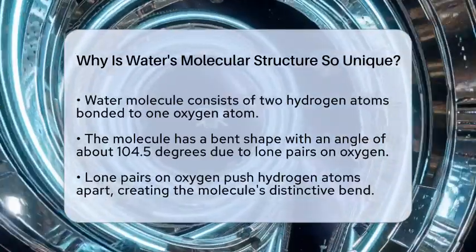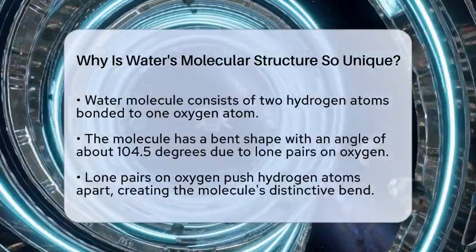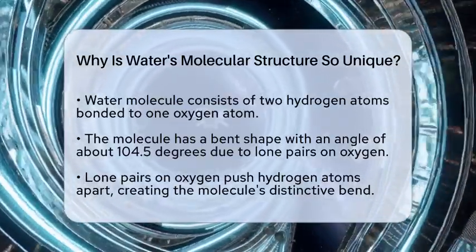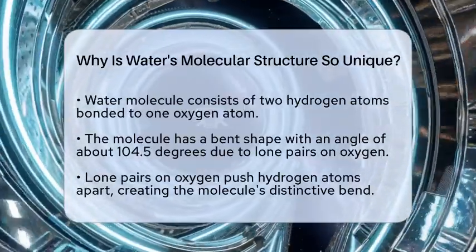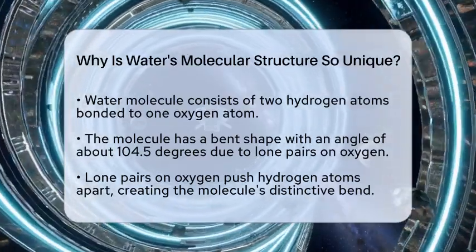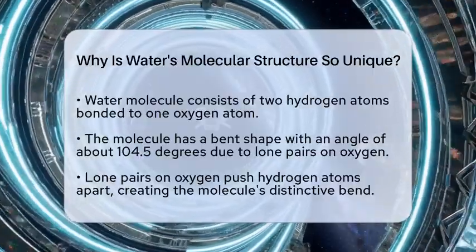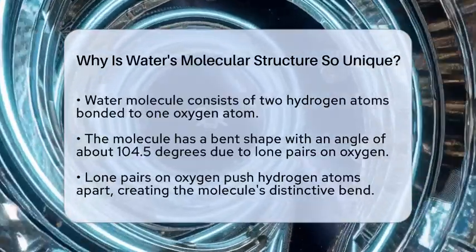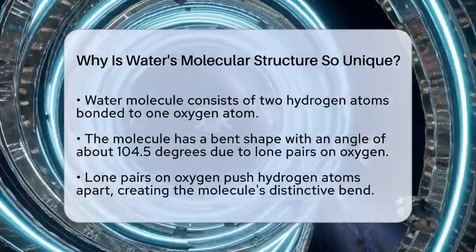At its core, a water molecule is made of two hydrogen atoms bonded to one oxygen atom. These bonds form a bent shape with an angle of about 104.5 degrees between the hydrogen atoms. This shape happens because the oxygen atom has two pairs of electrons that are not involved in bonding, called lone pairs. These lone pairs push the hydrogen atoms apart, giving the molecule its distinctive bend.